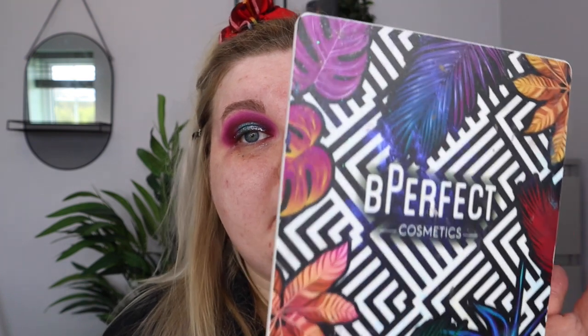I really need to stop putting this mirror in front of my face as well because you guys can't see fully. But that's how it's looking so far. I'm obviously going to blend it out.